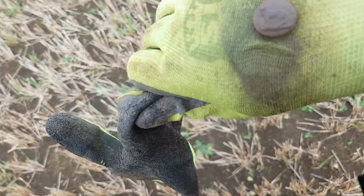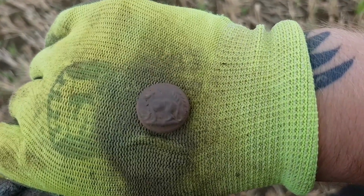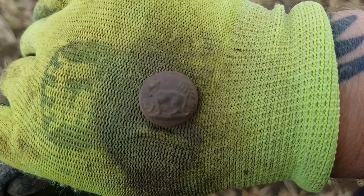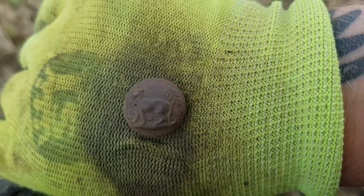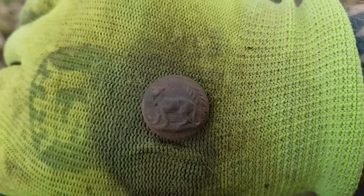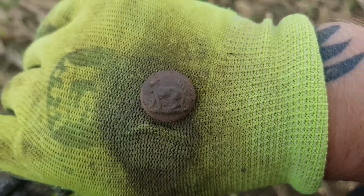Well, next up, this lovely little livery button. It's like a cat or a panther or something, a cougar, whatever it is, and a leaf. Yeah, nice little find that. Should clean up quite nice. See you on the next hole.